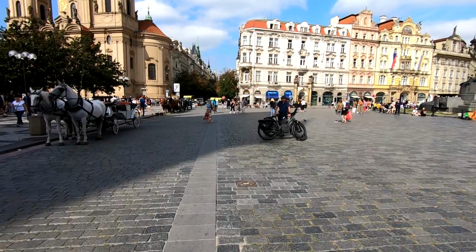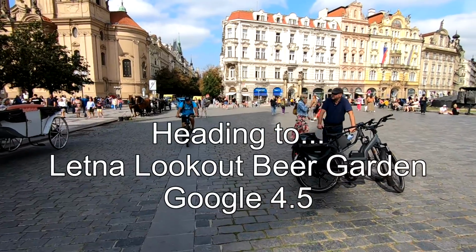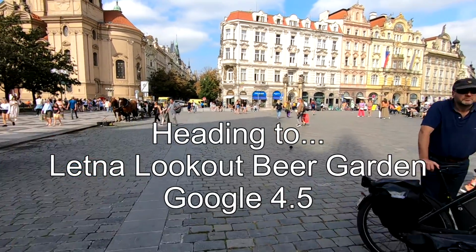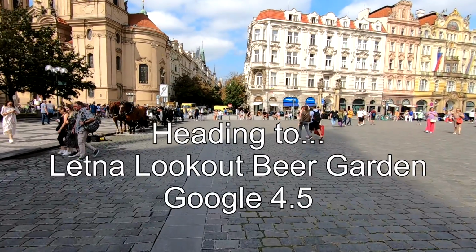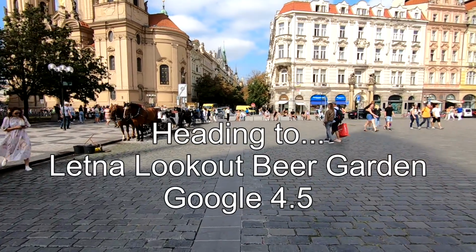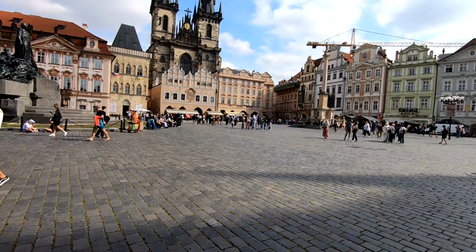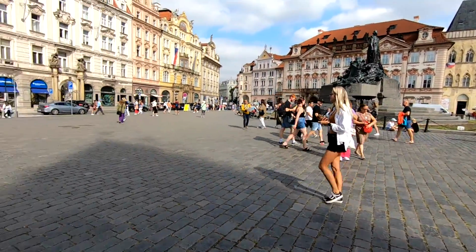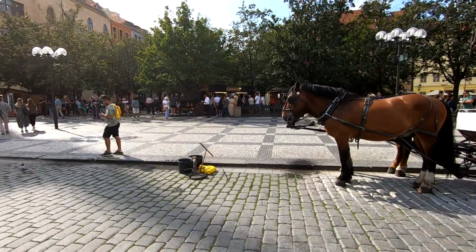So we're starting our walk from the Old Town Square, and we're heading to a beer garden that overlooks the entire city right by the river. I think it's the biggest beer garden in all of Prague. Old Town Square is a very popular place, as you can see. And you can take carriage rides if you like, and there's street food right over there.